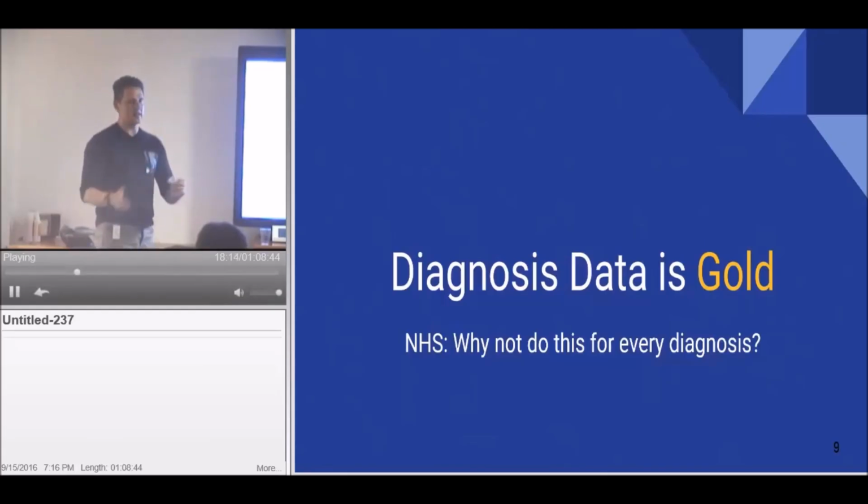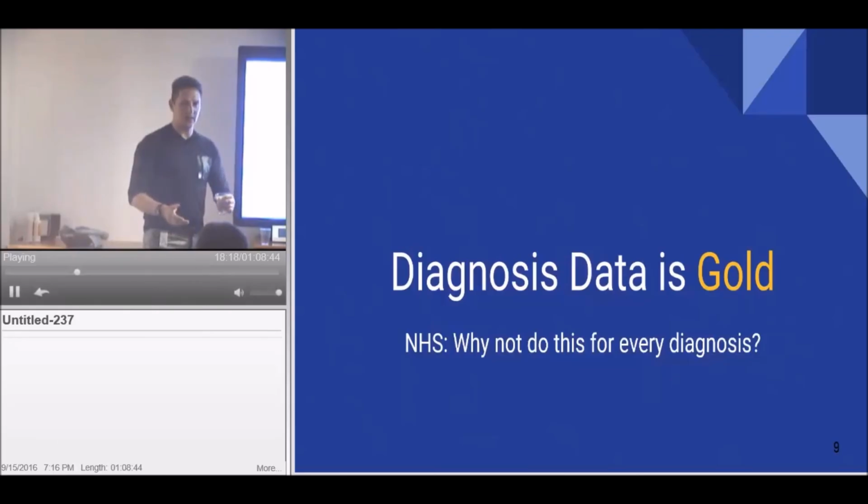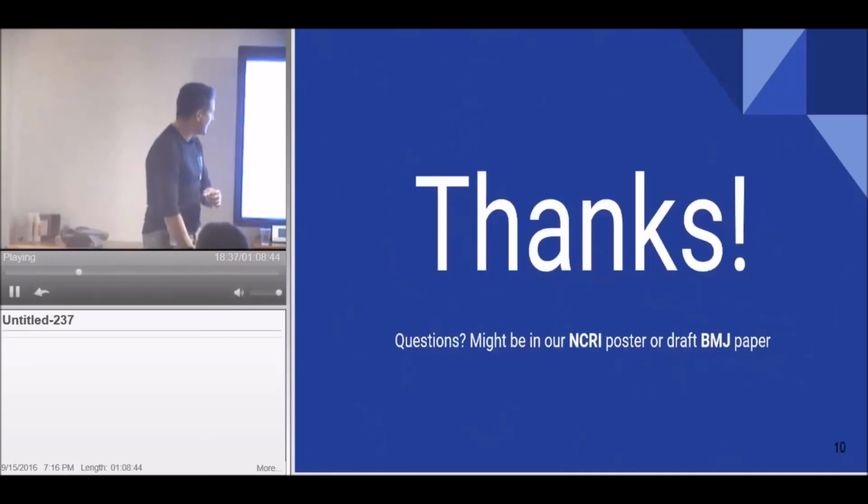This is my one message. Diagnosis data is gold. If we can link symptomatic data to diagnosis in an efficient way, and that data gets through information governance and sits somewhere nice that people like me can use, what's to say we can't solve some of the major problems associated with the NHS? So why are we not doing that?